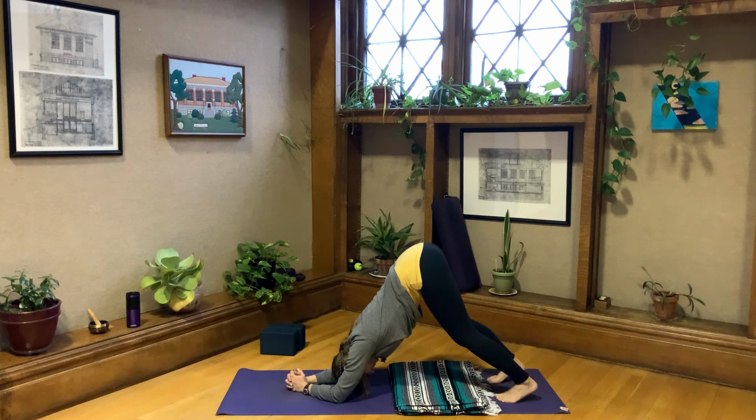Be careful about rib flaring here. Just be cautious. We're not trying to open that part of the spine. We're trying to open the upper back and the shoulders a little more. And take 2 more breaths here, really rooting down and feeling that fire. You've got those other variations if this feels like too much.